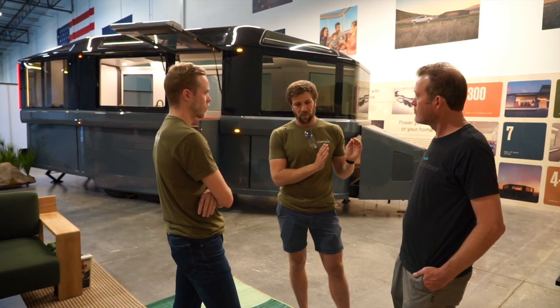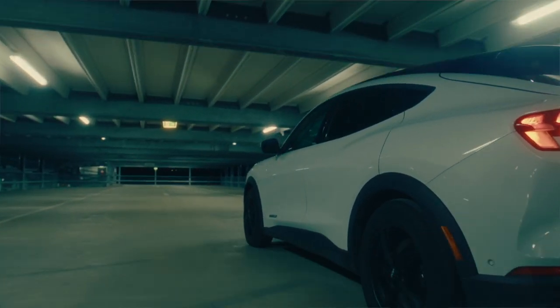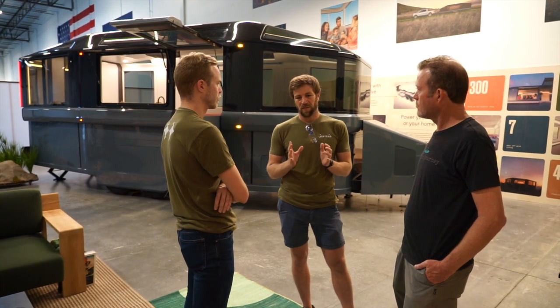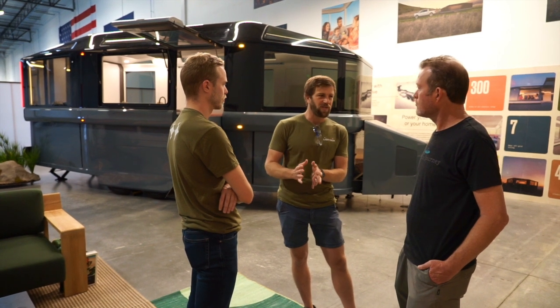And I think what's also really cool is if you look at the EV part of it, the motor, the batteries, a lot of that technology comes from the automotive industry, where the tradition is not a 1-year warranty, or maybe if it's good it's a 3-year warranty.